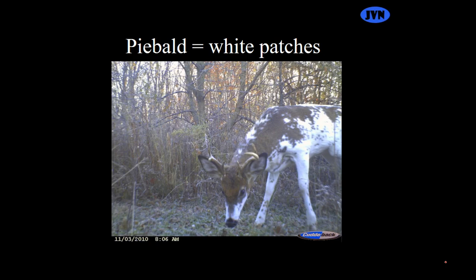And piebald can happen in any species. It's just pretty common in white-tailed deer. You should, in your lifetime, encounter a piebald deer. That would be a safe way to say it, if you're an observant person. I've seen just a couple in my life, but I've camera trapped a bunch as well.